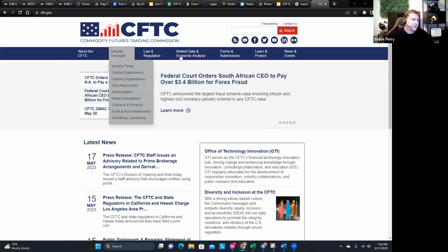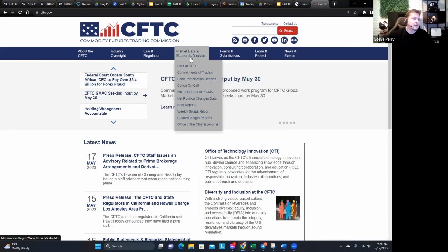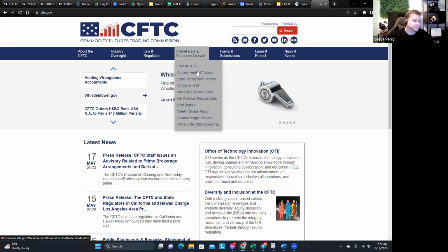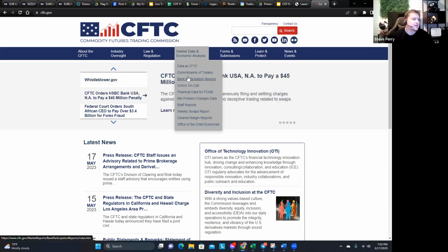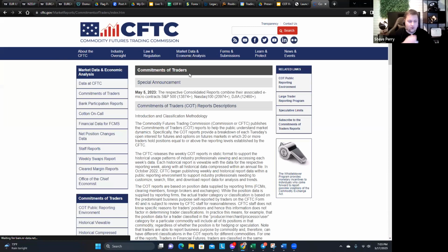They have this ribbon up here where they have a lot of different things. The one where it says market data and economic analysis is where we want to go. And below that, there's a drop down. There's a lot of different things on here, tons of different data. The one that we look at is this one that says commitment of traders, which is for COT, and we click on that.